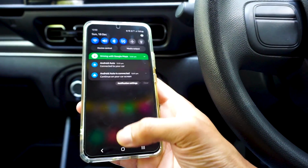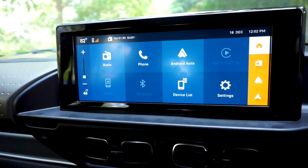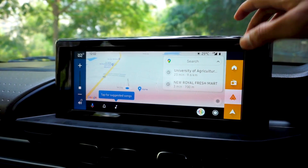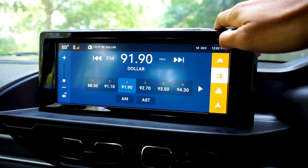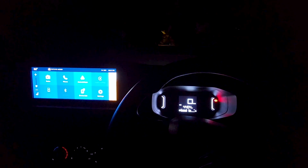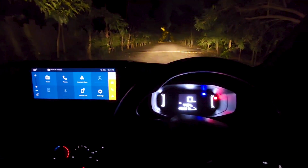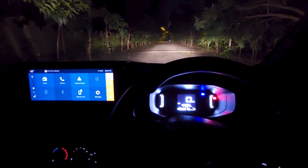Some of the key features include a 10.2-inch touchscreen, which is a joy to use because it is fast and responsive, and the layout is easy to understand. It is currently paired with my smartphone, and I can use Android Auto for navigation. There's another cool feature I wanted to show you guys. When you turn on the headlights, the brightness of the touchscreen gets reduced automatically so that you're not distracted.